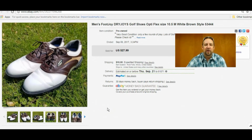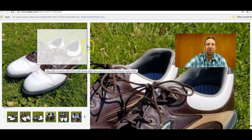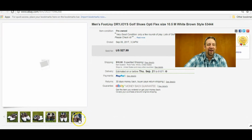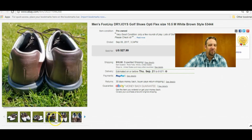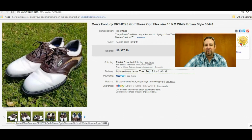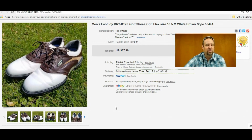This here was my last pair of golf shoes. Just a pair of FootJoy Dry Joys. Really nice shoes. You can tell I did these out on the lawn. I think I had about 4 or 5 pairs of these I actually did on my lawn. Just something different, to make my photos stand out a little bit, and it made for good lighting. But I got $27.99 out of those, plus charged the buyer $10 shipping, and I think I paid $1 or $2 for these at a garage sale.